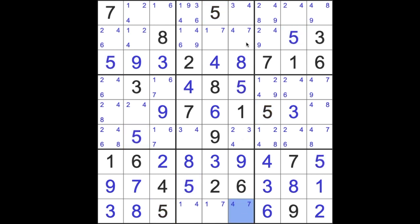We have a 4 and 7 naked pair here, so we know that can't be a 4, that's got to be a 3. And now the 3 blocks this from being a 3, 3 must be in this square. We just need one more number to finish this block, and that's a 2. So let's remove the 2's in this row, shall we? I'm being a bit more diligent about removing numbers.